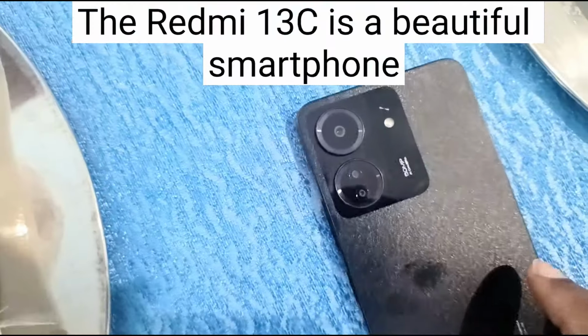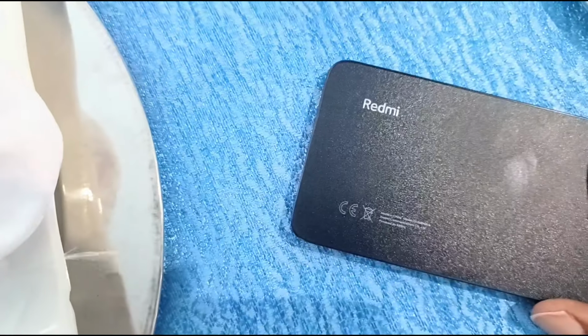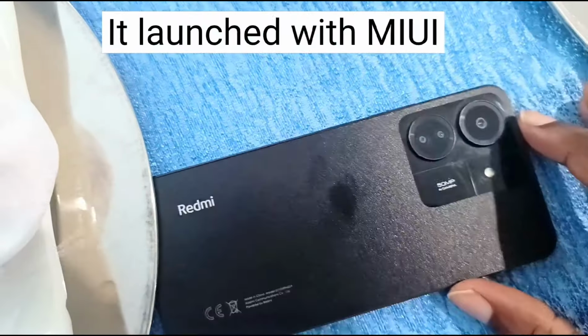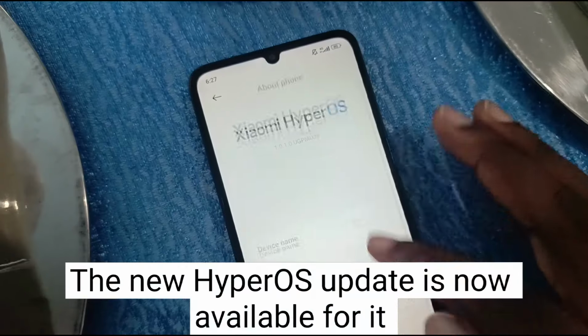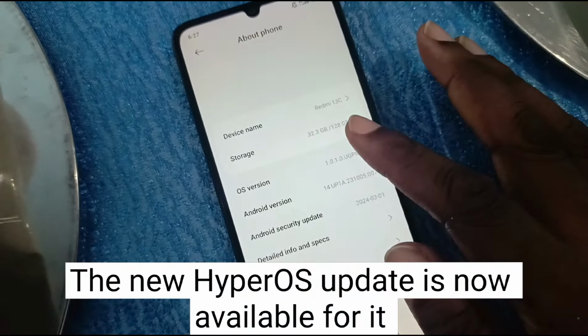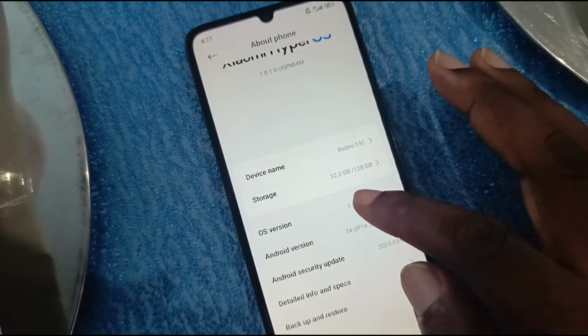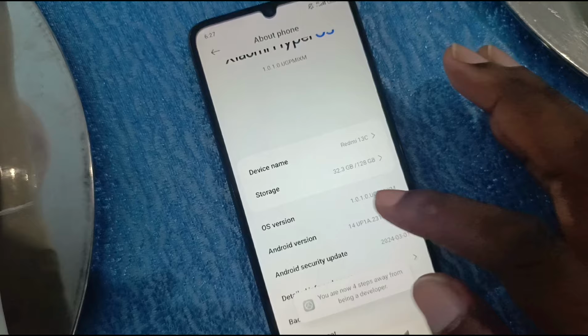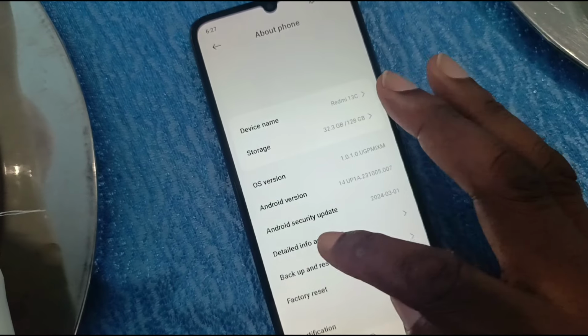The Redmi 13C is a beautiful budget smartphone that launched in November 2023. At the time of launch, it was running the old MIUI software from Xiaomi, but the new HyperOS update is now available for it, and I went through what it had to offer.